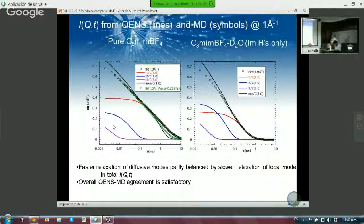In the neutron scattering experiments, we actually can pick out 3 different motions corresponding to different kinds of relaxation rate. The red one is the diffusive process I talked about before, just the pure translational diffusion, and then the green, the purple, and the blue are some local relaxations. When you put all these together, you get a total relaxation of the system, which corresponds to the solid black curve. And then from the molecular dynamics, these are the squares. You get a remarkable agreement between the computer simulation and the neutron scattering experiments.